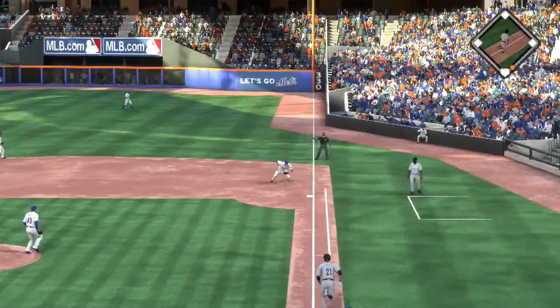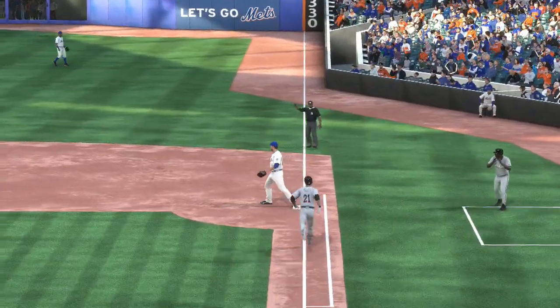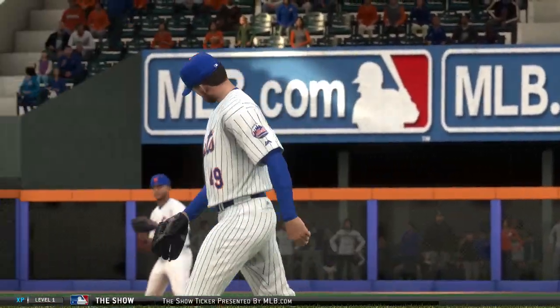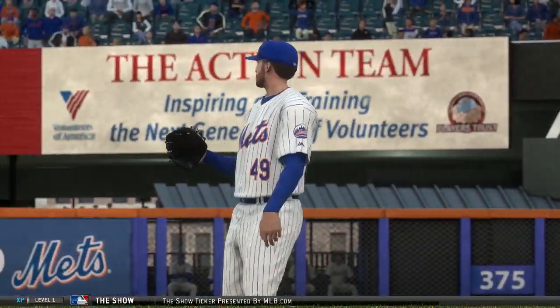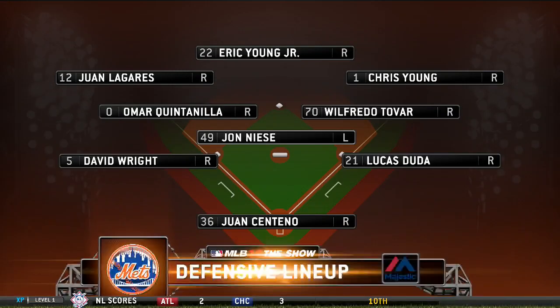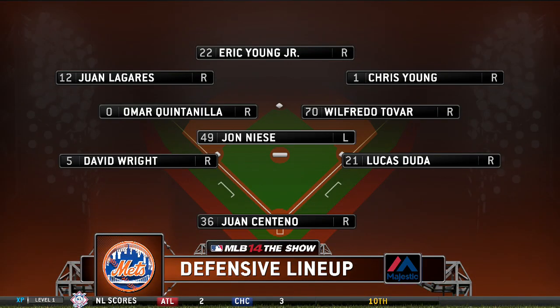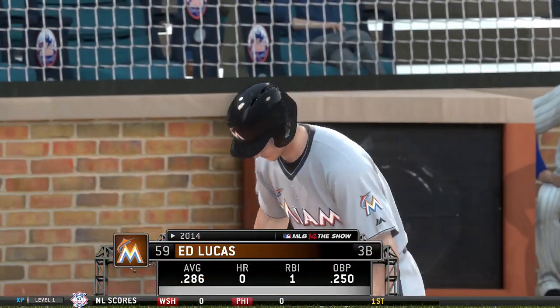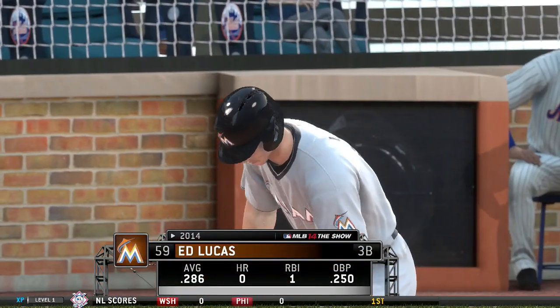And this ball's pulled on the ground down the line to first. And he'll take this to the bag himself, and there's your first out of the ballgame. So after one pitch yields our first out of the night, let's take a look now at how the Mets will set things up on defense. It's brought to us by Majestic. Ed Lucas will get his first cuts here.